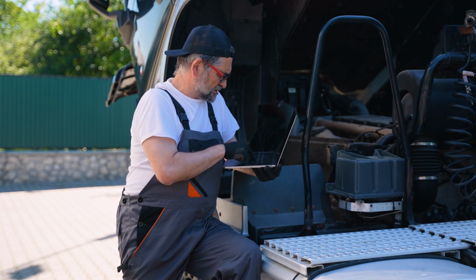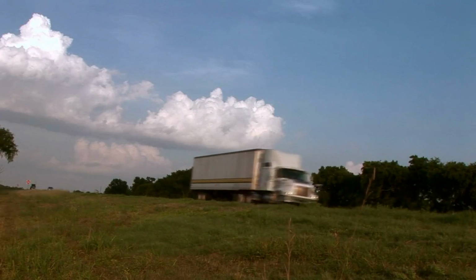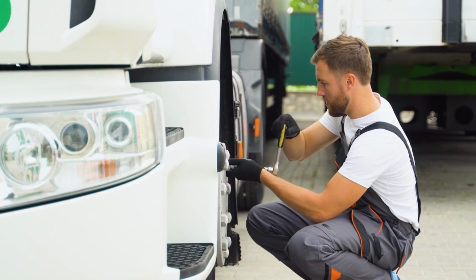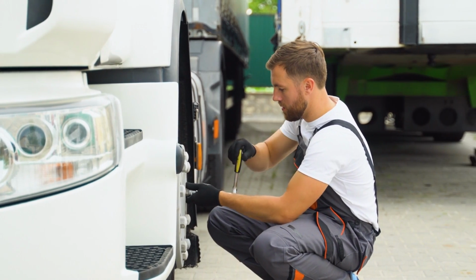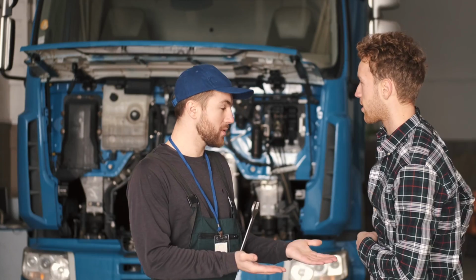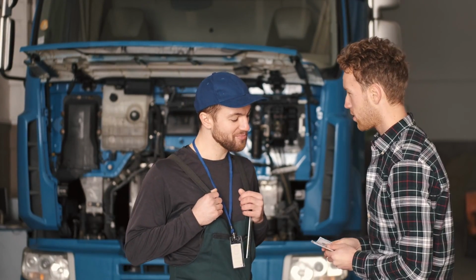Beyond the damage to your truck, what about the cargo? Poor braking performance increases the chances of harsh stops or accidents, which can shift or destroy the goods you're transporting. This not only affects your customer relationships but could also leave you financially responsible for repairs or replacements. When brakes fail, you're not just risking a truck, you're jeopardizing the whole haul.